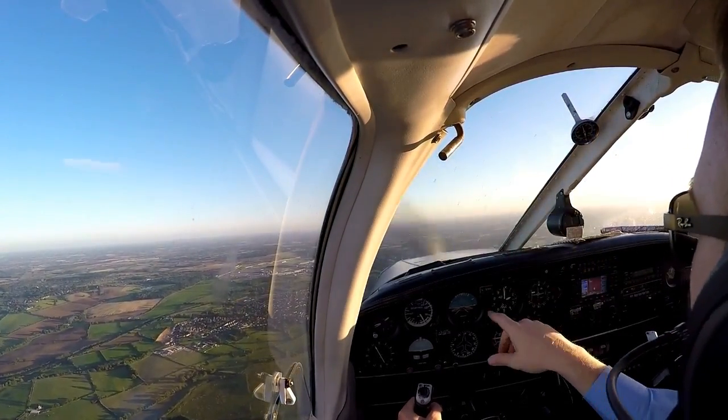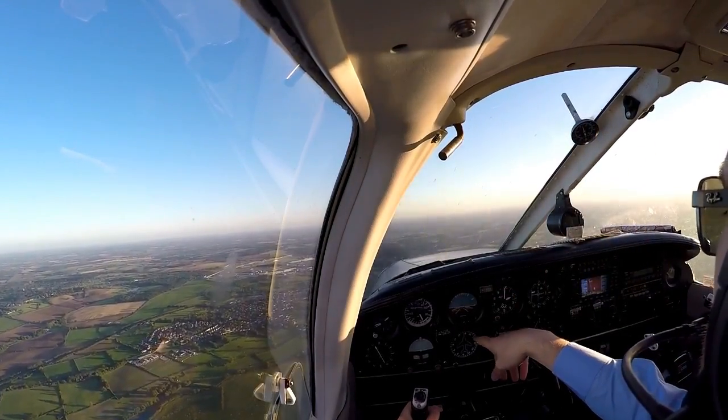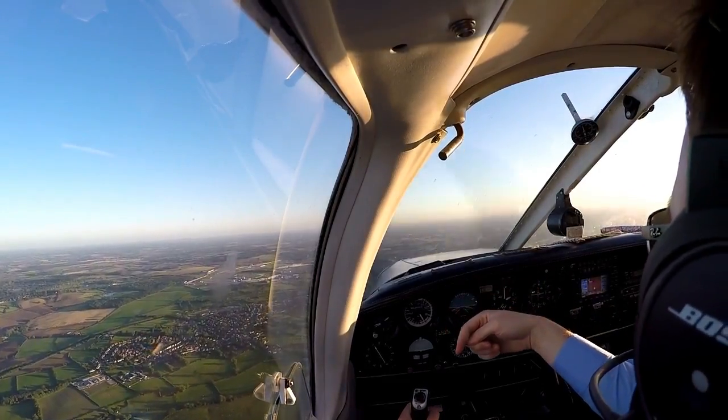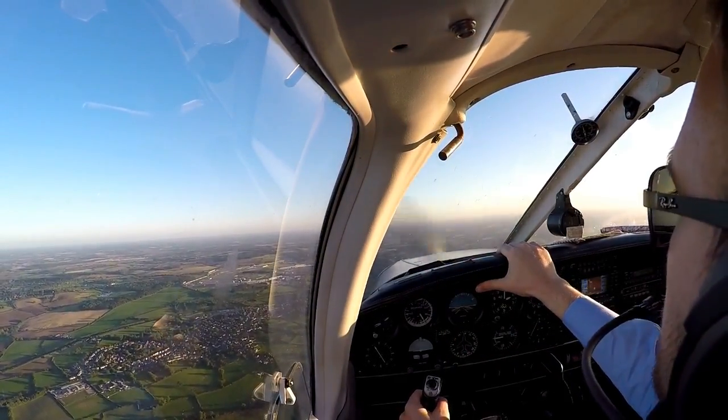So we cross over the 09 at... Oh, yeah. Cross over at... You just cross anywhere. Anywhere. Yeah. At 2000. That's it. Descend down. Cross over 27 at 1000. Correct. Left turn. That's it. Onto downwind. You got it.